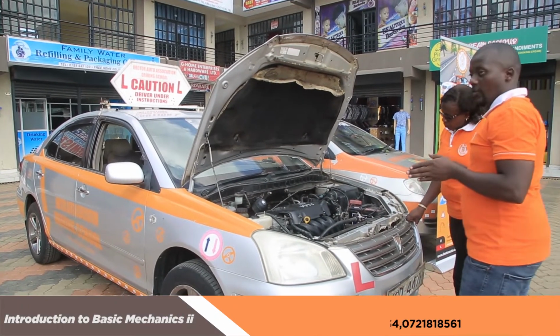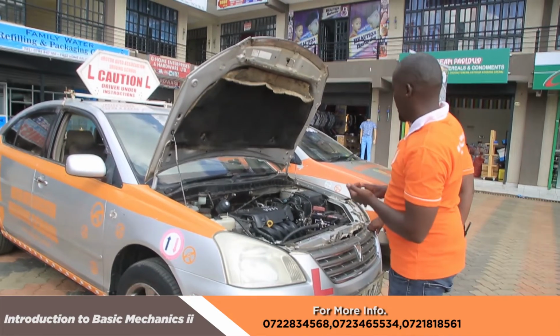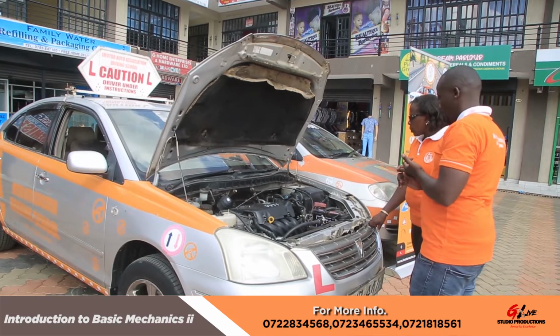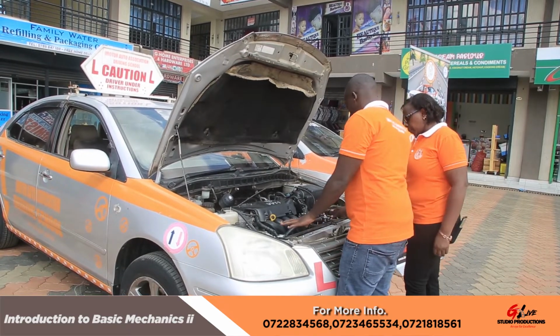Internal inspection of the vehicle consists of three things. Number one, there is the lubricating part of the vehicle, there is the mechanical part of the vehicle, and there is the cooling system. We saw the cooling system. Cooling system, we are going to measure with the radiator. This is what we call the radiator.